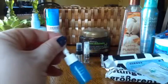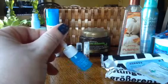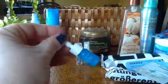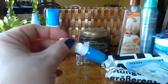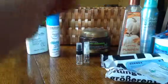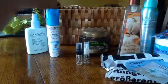The best of the bunch was this Clarins, and it was only a large sample size, and this was their Serum Anti-Soif. And this at least did soak into my skin. It didn't feel too sticky, but again, I didn't really get any overall benefit, I didn't feel.